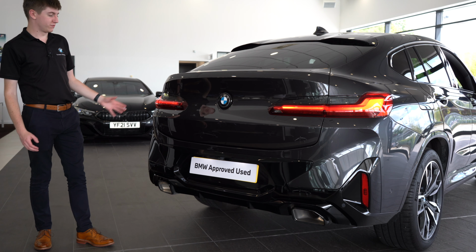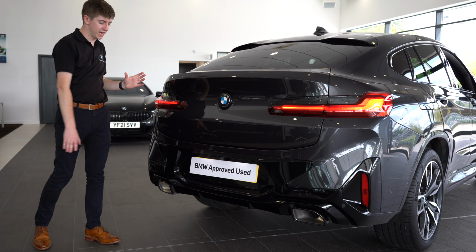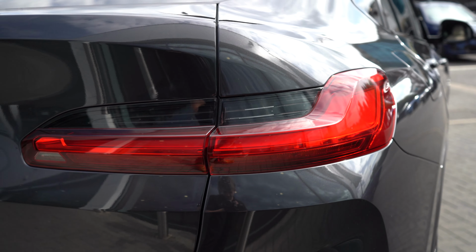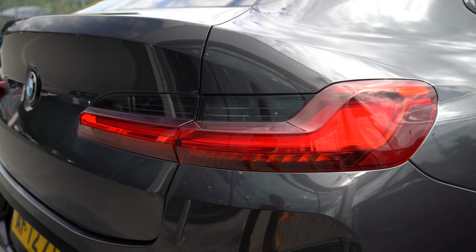So the back of the X4, obviously, as I mentioned, has that more sloped, sporty shape to it, being an even-numbered X vehicle. We've got a big chunky exhaust as well to make it look a little bit sportier, these nice swooping rear LED tail lights, and we've also got a reversing camera underneath there to go hand in hand with those rear parking sensors.